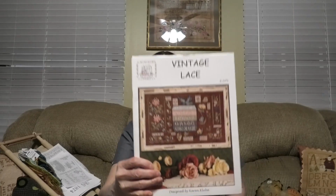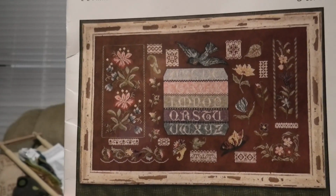This is one I have kitted up from Rosewood Manor called Vintage Lace. And I don't have fabric for this, but I have all, oh my God, what was I thinking? I have all of the floss, including this one. The heck? I think I actually bought this kitted up, as I seem to recall, but this is a lot of floss. Let me show you. Oh my goodness. I don't have any fabric in here, so this has to stay out so I can get the fabric.